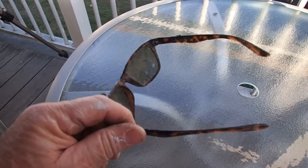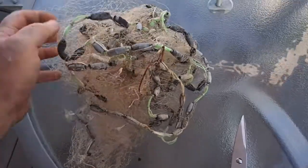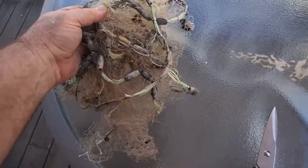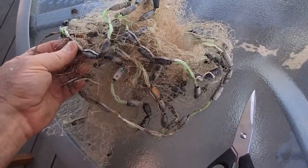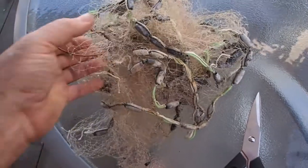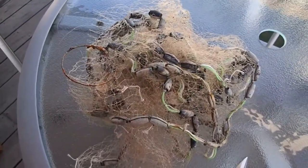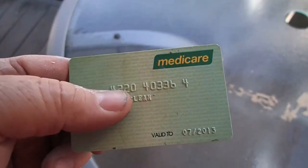Alright, on to the next. This is this car snip we found. A heap of lead on it. There's a ton of lead on that. Look at all that. I'll have to unravel that and get all the lead out of it. Right, on to the next. There's someone's Medicare card. It's well and truly out of date, so. That's 7 years ago.